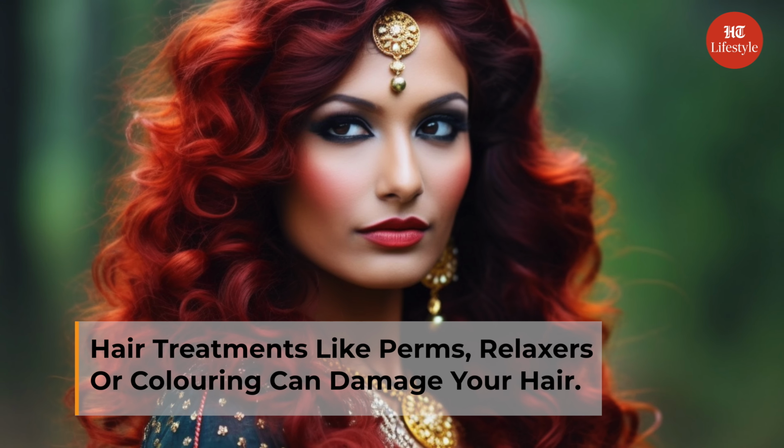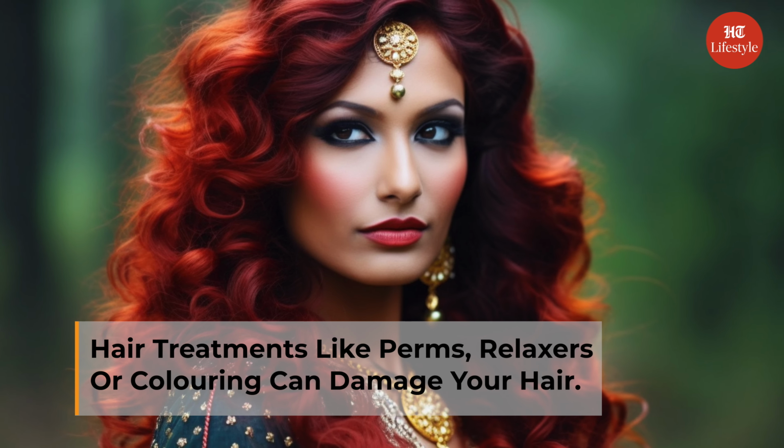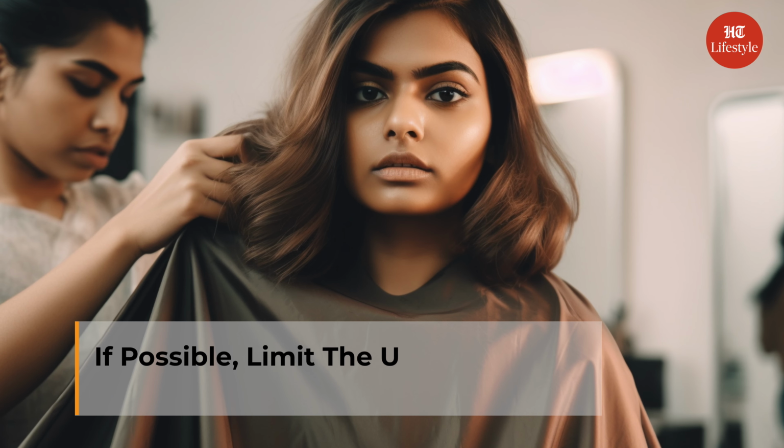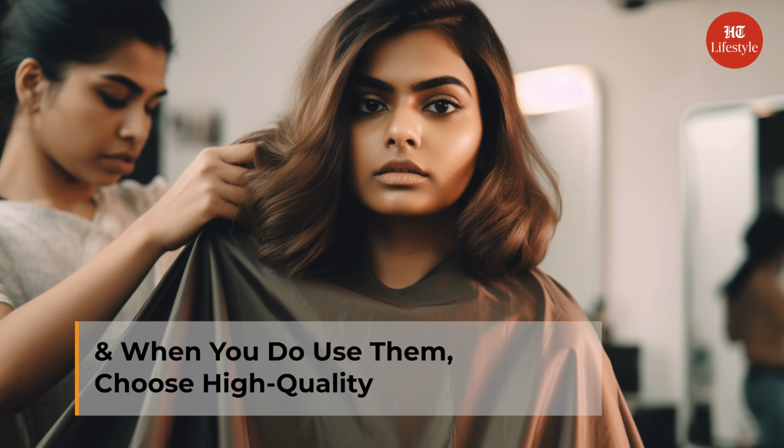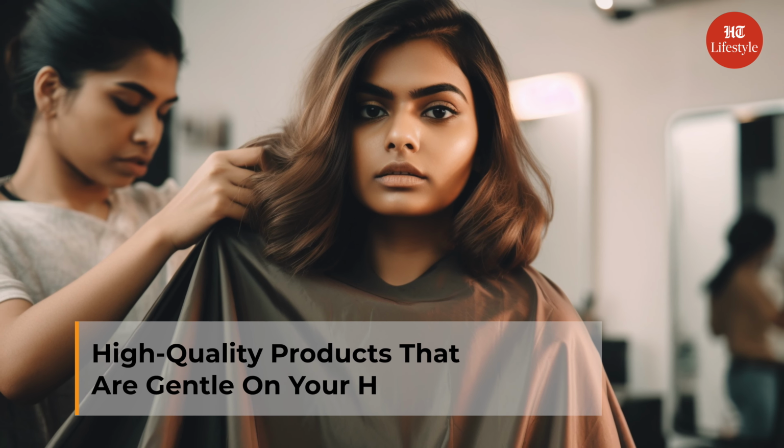Hair treatments like perms, relaxers, or coloring can damage your hair. If possible, limit the use of these treatments, and when you do use them, choose high-quality products that are gentle on your hair.